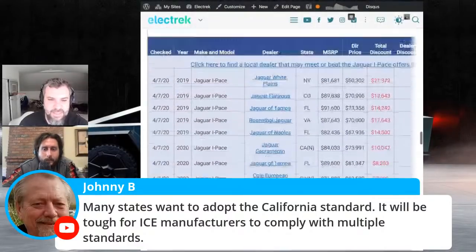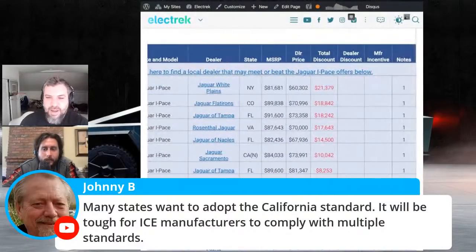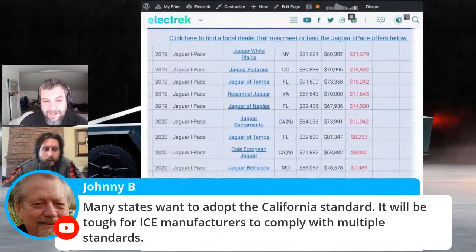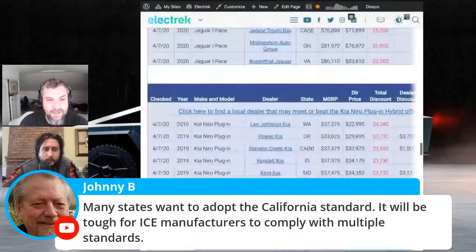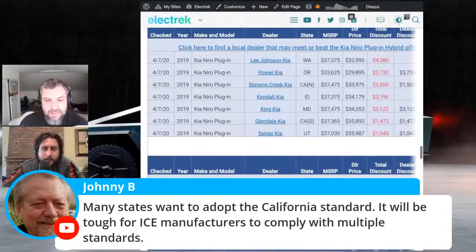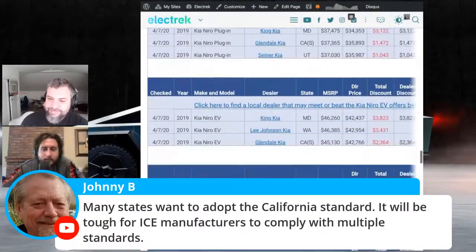Johnny B says, many states want to adopt a California standard. It will be tough for ICE manufacturers to comply with multiple standards. I would argue to Johnny B: why not just beat the standards, make a lot of compelling EVs, and just embrace the future.